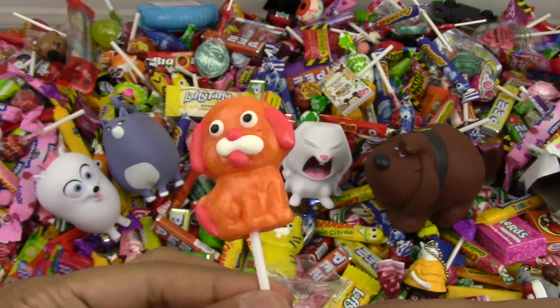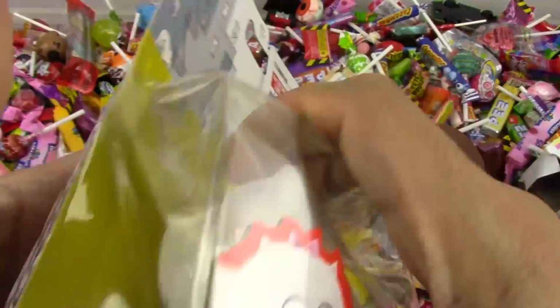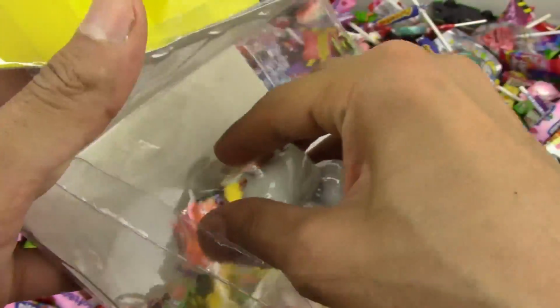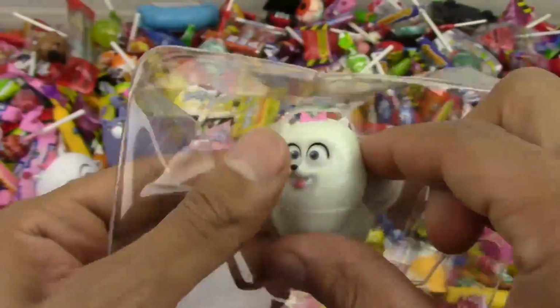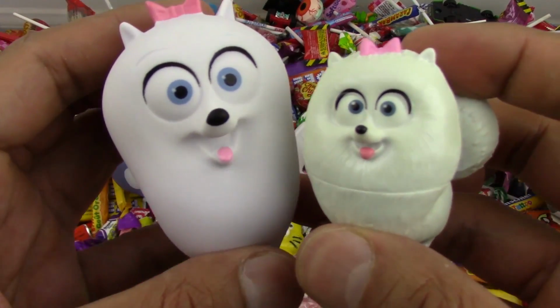Let's see the next one. Let's open up this pet now. Oh, this is the same one, but she looks different here.